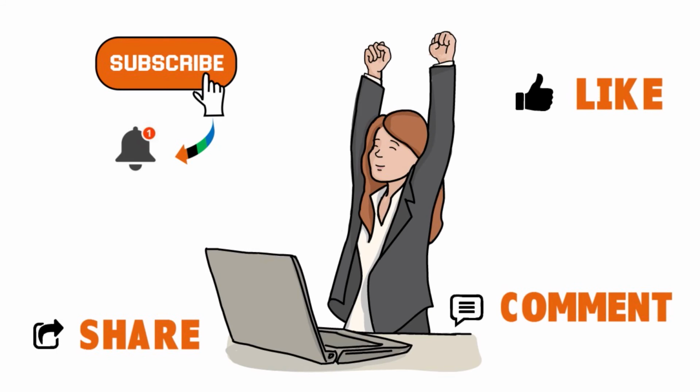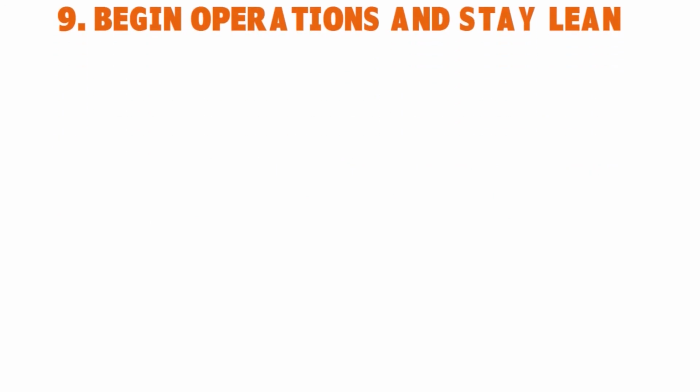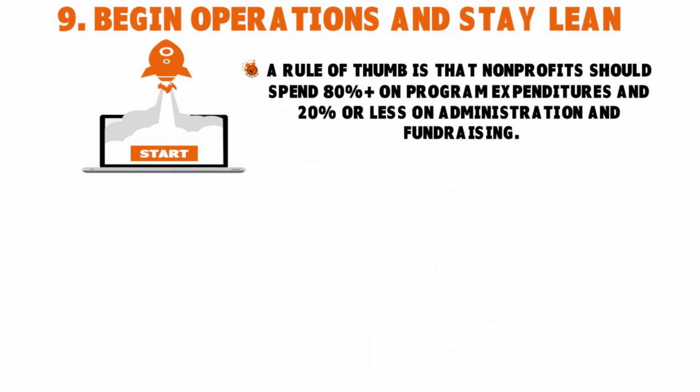Begin operations and stay lean. Once you have the board, you start raising money, you have a website, you want to start operating and be lean. Lean is very important. A good rule of thumb is that nonprofits should spend 80% or more on program expenditures and 20% or less on administration and fundraising. The last thing you want is people seeing that you are spending more money on admin and fundraising than on the causes for which you have sought the money in the first place, right? So you got to be lean.